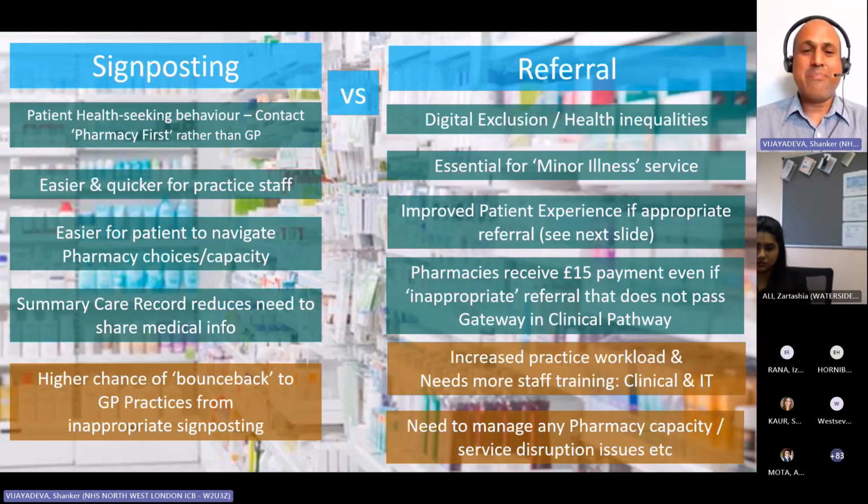And the money side, you know, their contract, even if we did something inappropriate, pharmacies would always be paid if we referred. So they're not going to be as frustrated with us if we did something inappropriate. They could be more frustrated if we signpost lots of patients to them that are inappropriate, that they don't get paid for, and that take up their time. So just be aware of that tension. And like I said, the bounce back could be higher in signposting, but with referral there's clearly more time and more workload to manage. So these are the pros and cons.